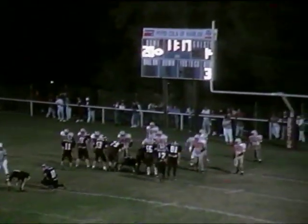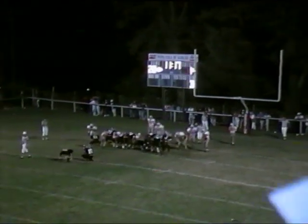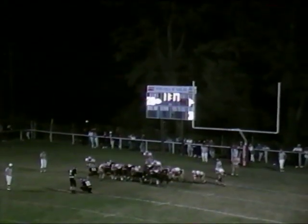As we start off this third period just like we did the first, with one team breaking it out early. It was Corbin, though, in the first period. It's Cumberland here in the third.